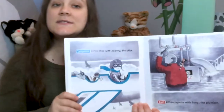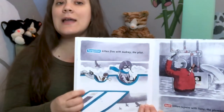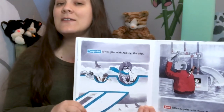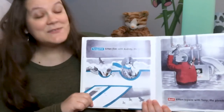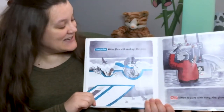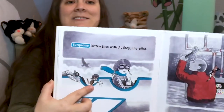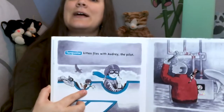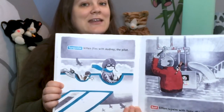Ooh, this is a color you might not know. It looks a lot like another color we know. It's kind of like blue. This is called turquoise. Can you say turquoise? It's a fun one to say. Turquoise Kitten flies with Audrey the pilot, and it looks like Turquoise Kitten's a little scared, but even though Turquoise Kitten is scared, it's being brave and getting up there in the sky to fly high.